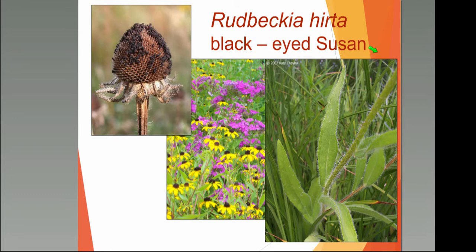Rudbeckia hirta, or black-eyed Susan. These typically occur in full to partial sun and can be found in open woods, prairies, fields, and along roadsides. It gets its species name of hirta in reference to the bristly hair that covers its leaves and stems. The plant stands erect 1 to 3 feet tall and blooms from summer through early fall.